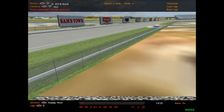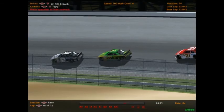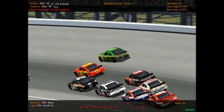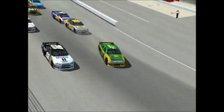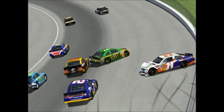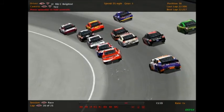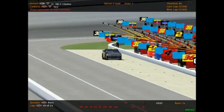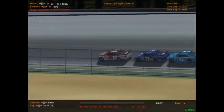Oh, I accidentally skipped all the way back to happy hour. Like I was saying, poor Randy Carpenter had nowhere to go. Let's see. Oh, there it is. In the 11. There it is. In the Jason Leffler tribute paint scheme. Hard on the wall. Tough break there. Let's see if we're going to be able to restart this race. This is going to be interesting. That happened on lap 19 of 25. Samuel Mills the leader. Let's find out if we're going to be able to restart or not.